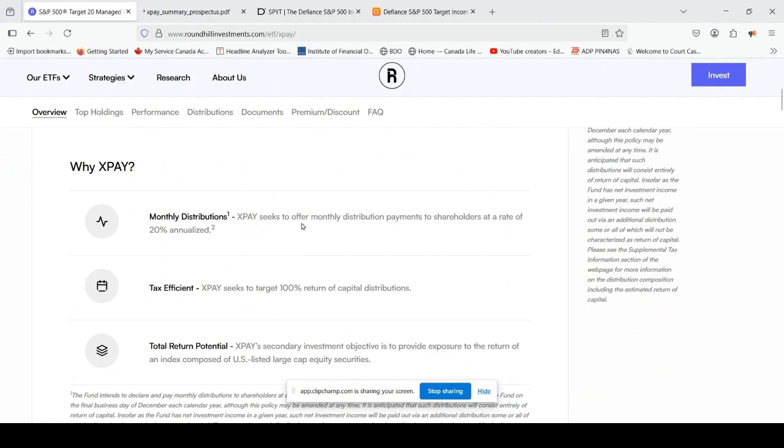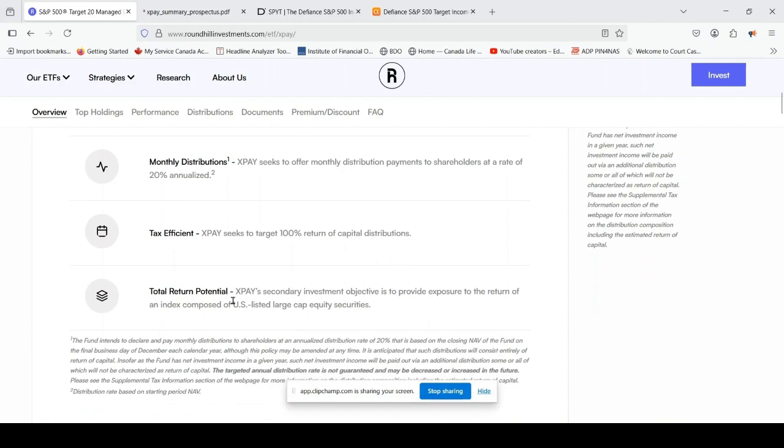So XPAY seeks to offer monthly distribution payments to shareholders at the rate of 20% annualized, tax efficient. It seeks to target 100% return of capital distributions. I'm not an expert on tax, so you may want to take advice on this part of it. The information that they are telling you is that they are providing return of capital too, which can have an impact on the price of the fund or net asset value and total return potential.